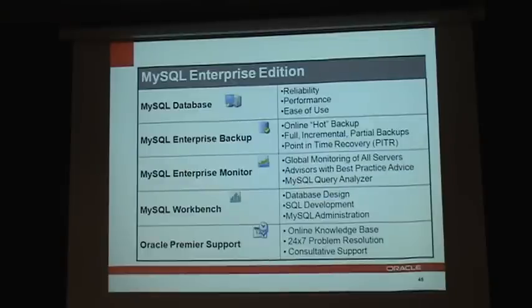Has anyone been using Workbench on a regular basis? Yeah. I've actually talked to some very large customers and they're showing me what they're doing, and the first thing they do is pull out Workbench and show it. It's like, wow, that's really cool.